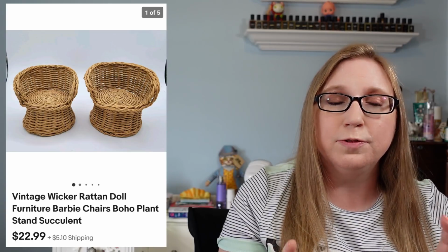I know a lot of people use those little wicker chairs for little succulent plants and stuff like that. Those sold for $22.99, and I'm pretty sure those came on a tray of some stuff I won at an auction. Actually, they probably came from a doll auction I went to at one point.